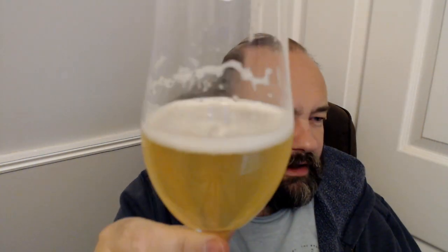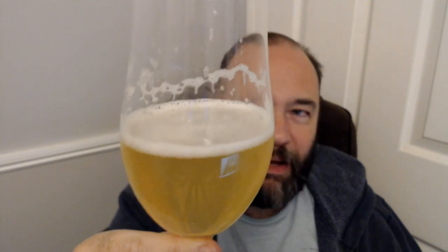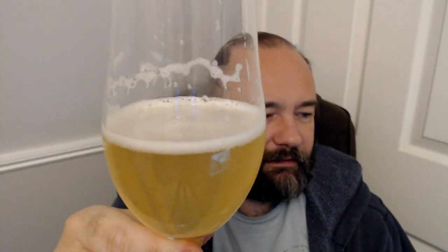We do have a sort of very unstraight, very bendy kind of tide line, which is unusual. Look at the head now, fast disappearing head. Let's go in for some more.